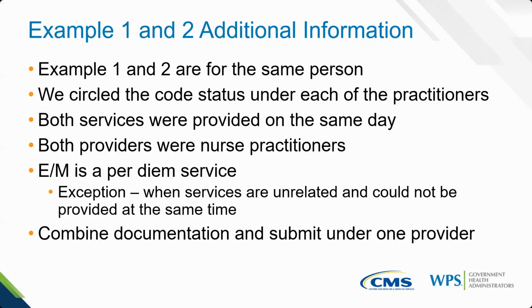Again, we talked about the code status, which is really kind of a concern of mine. Nurse practitioners do not have subspecialties with Medicare. The 2-digit specialty code simply indicates that they are a nurse practitioner.